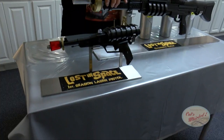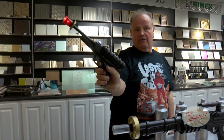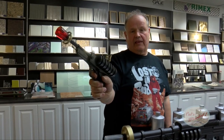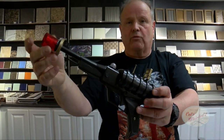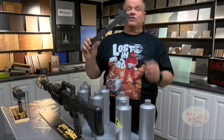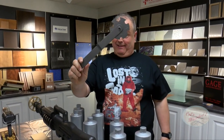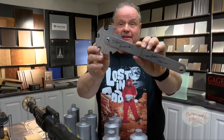This is a first season laser pistol. Press the button. It fires. These were used, again, in the first season. Problem was they had a lot of problems. These parts would fall off, and then they'd have to glue them back. So they went to the much simpler silver one. This is the infamous solar wrench. You'd hear them asking for the solar wrench all the time. And that's one of them right there. Of course, I was lucky enough to have Mark Goddard sign it for me.